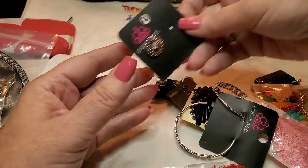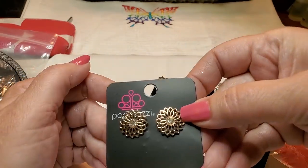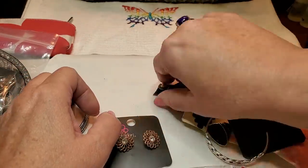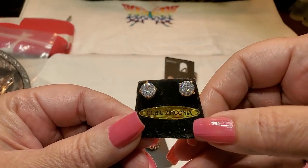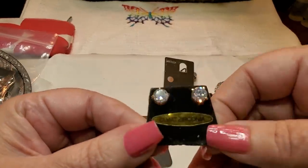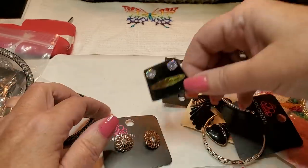All right, this one lost its back, so maybe we'll find its back later. Those are little flowers with some rhinestones in the middle. Oh, those are pretty. Those are cubic zirconia. Wow, look at that sparkle. And that is on gold tone. Those are gorgeous. Awesome.